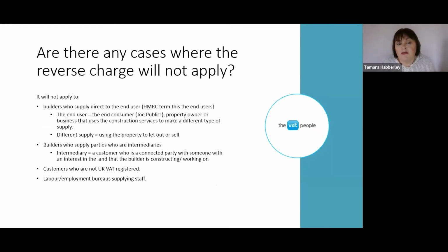There are other instances where the reverse charge doesn't apply, and this is going to be one of the areas that makes the reverse charge complex to account for, because it doesn't apply to builders who supply direct to the end user. And HMRC use this term end user, and it is worth becoming familiar with what it actually means, because it's not quite as simple as it sounds.